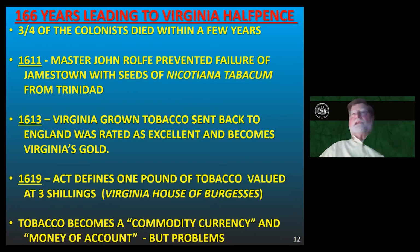The land was wonderful for growing, and he grew some tobacco. Now, what's going on back in England? Well, believe it or not, the English did not always smoke, but tobacco from other places was beginning to infiltrate, and increasing numbers of people were smoking. And King James was writing all sorts of acts trying to dissuade people from smoking because he knew it was bad for your health.